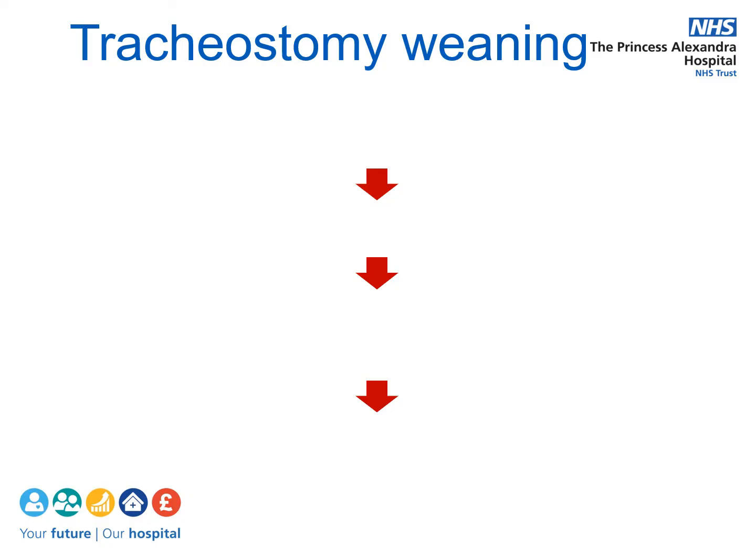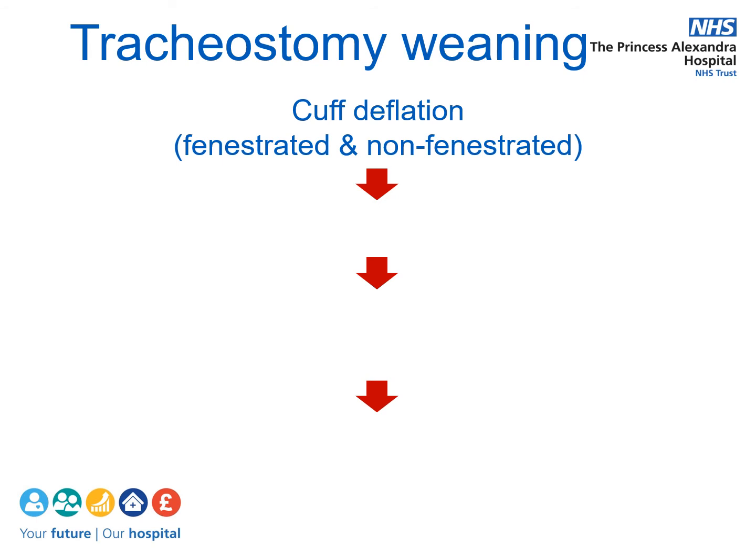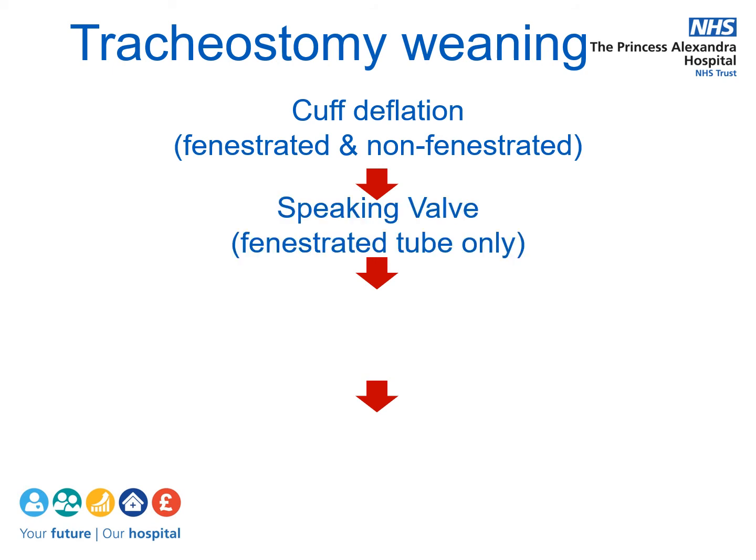So weaning from the tube is a process used to describe the eventual removal of the tracheostomy tube, and we use 4 steps generally at first. So first we'll try to deflate the cuff in either fenestrated or non-fenestrated tubes. And then, if all goes well, we'll attach a speaking valve, but you should only put these on fenestrated tubes to allow enough airflow past and through the tracheostomy itself out to the mouth.